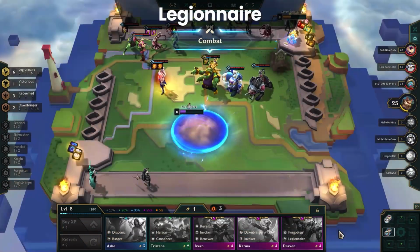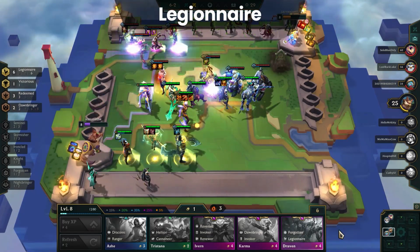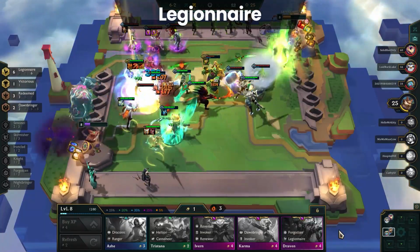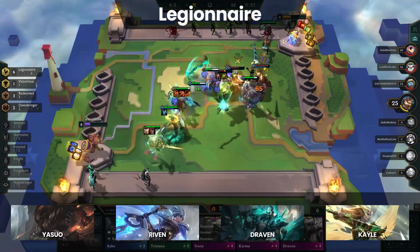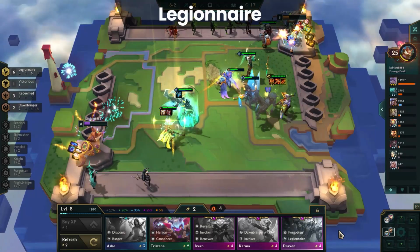Legionnaire. The adjustments they made to this trait have been fantastic. Changing to heal on every auto and ability cast makes it a lot more consistent, raising its overall value with champions like Yasuo, Riven, and even Draven or Kayle. Definitely one of the better reworks that they've had, especially with how much it has increased the value of Legionnaire in the meta.